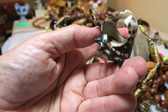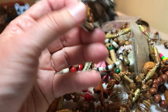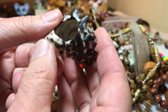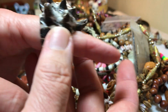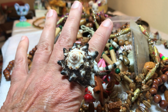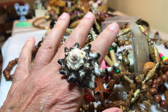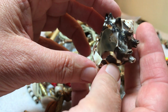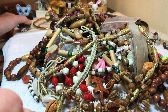This is a huge shell. Is it supposed to be a ring? Don't tell me this is supposed to be a ring. That's ridiculous. Y'all, I think this is supposed to be a ring. I mean, if you were living on the islands and somebody made you that, you would be the queen of the island. Sheila, you're getting an interesting ring for once. That is something else. They cut that just right. Here you go, Sheila.